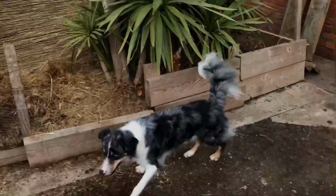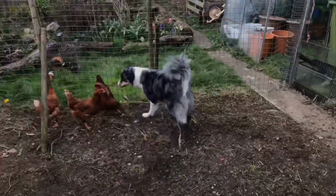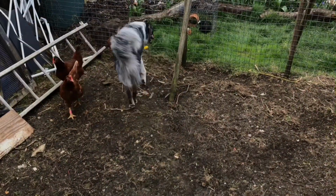Right. What he's actually doing as well is, normally when there's sparrows in the garden, he likes to chase the sparrows. Can you leave the chickens alone? I know you're not doing it on purpose, but you're getting excited, which gets them excited.